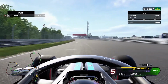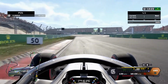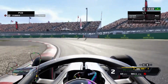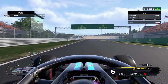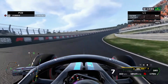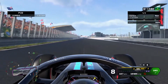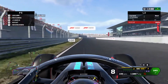DRS open, over revved it a little bit there, short shifted as well, down to 3 again, then immediately down to 2, kept this nice and tight, back up to 3 quickly, now traction down, 50 metre board down to 5, and now this is the easy bit, put your foot down and let the car do the work. DRS open and over the line, we have done a 1:12.4.